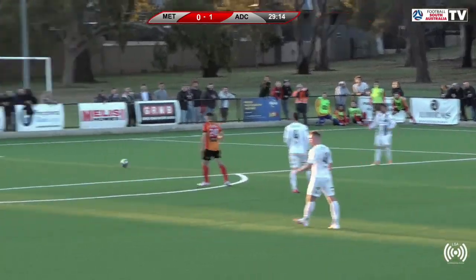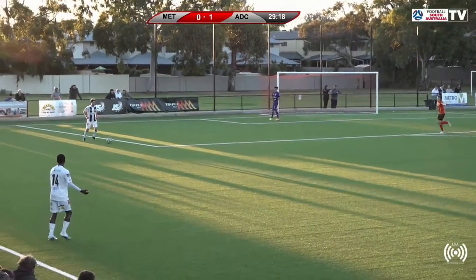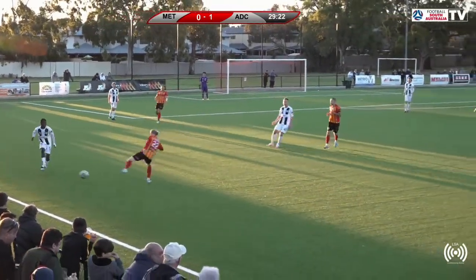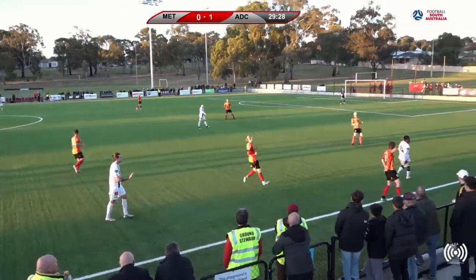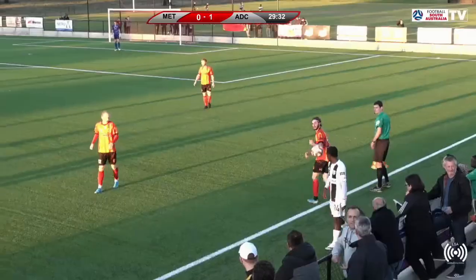Trailing by a goal and a man down to boot. Half an hour almost gone in this first half of the elimination final. NPL SA, thanks to Borrell, this final and the whole final series. Kostopoulos being held right in front of us. No free kick.